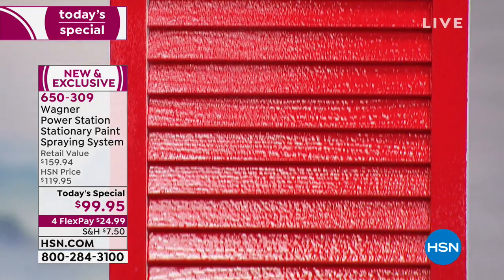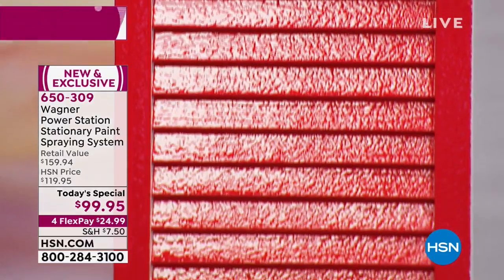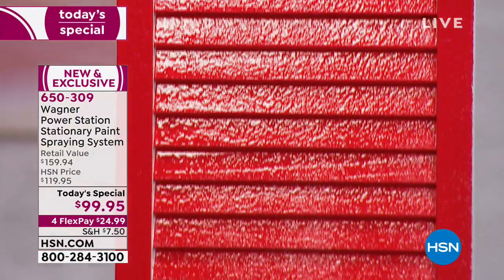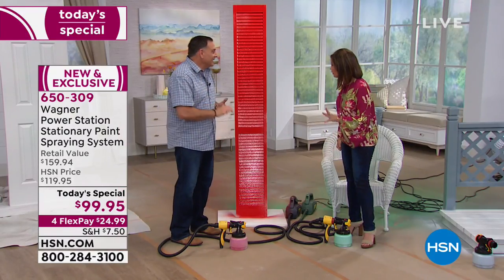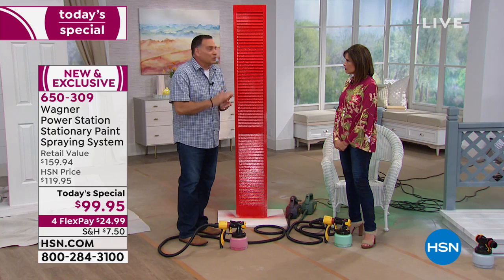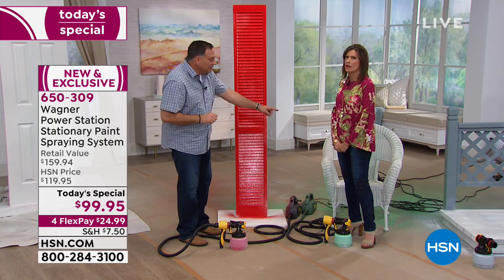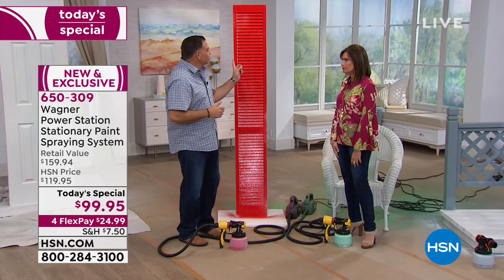It looks so good. And in fact, if I see a little spot here on the side that maybe I didn't get, watch how simple this is to do. I'm sorry, guys, I know that shot has a lot of glare to it, it's shiny paint, so it's kind of hard to see. It's very simple. But again, it's five times faster than using a roller and a brush. I think it's more than five times longer to do it with a brush and a roller.